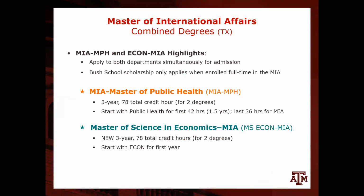As far as those combined degrees go, the MIA MPH, Public Health, and the Economics with MIA, you apply to both departments simultaneously for admission. And the Bush School Scholarship, as I mentioned before, only applies when you're enrolled full-time with us. So if you start with Public Health, you'll need to find out from them what kind of scholarships they offer and if they offer those non-resident waivers like we do. When you're enrolled with us, our scholarship would then kick in, as would that non-resident waiver, which saves you a lot of money. So both of these degrees are 78 credit hours. It's going to be a year and a half with each of us.